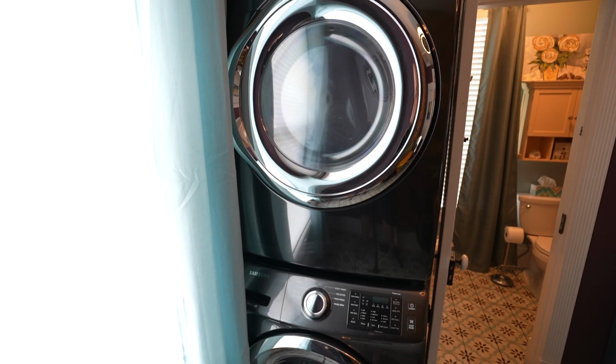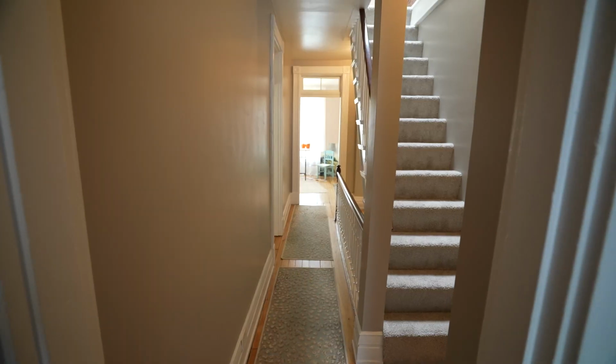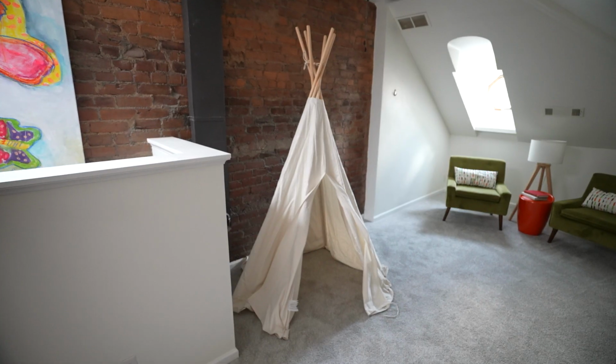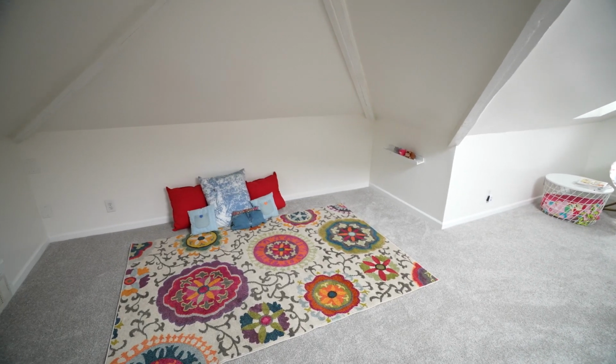One thing that I just love about the house is the windows in the front of the house. So the first floor and the second floor have these beautiful arched windows. Up the stairs to the 3rd floor, we find a bonus play area with lots of space for games and projects.